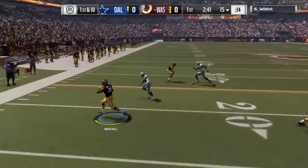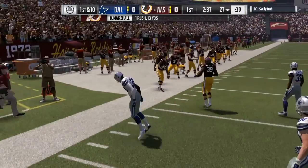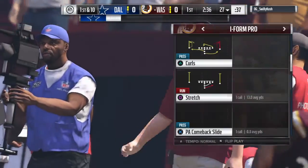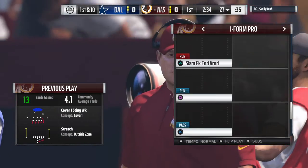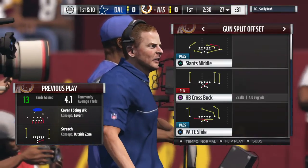And they'll run it here. And he's brought down. Give him 13 on the pickup there. And the Redskins are going to get a 1st down. Absolutely love the run right there. This guy's known for his quickness, but also for his speed.